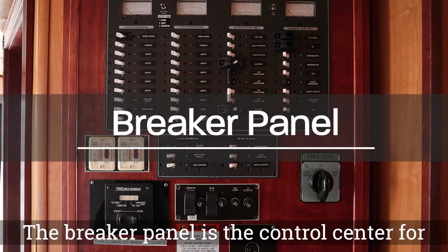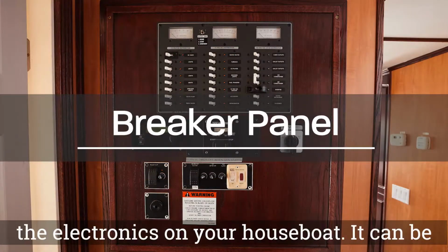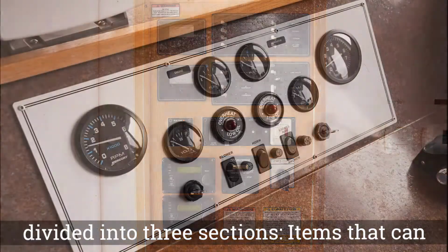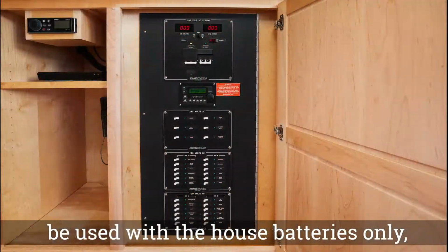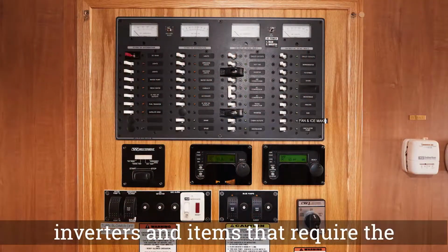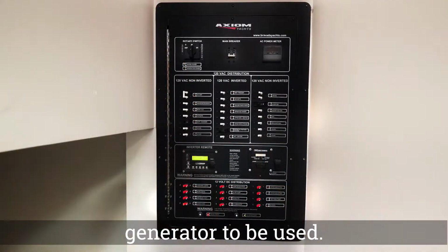The breaker panel is the control center for the electronics on your houseboat. It can be divided into 3 sections: items that can be used with the house batteries only, items that can be used with house battery inverters, and items that require the generator to be used.